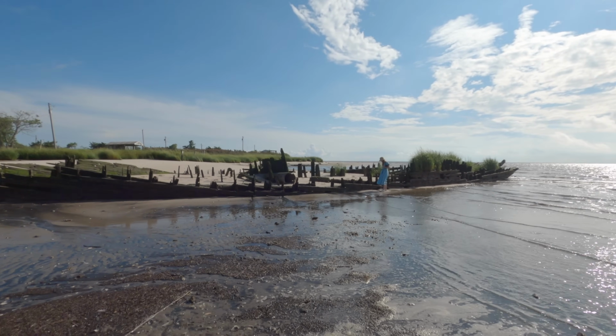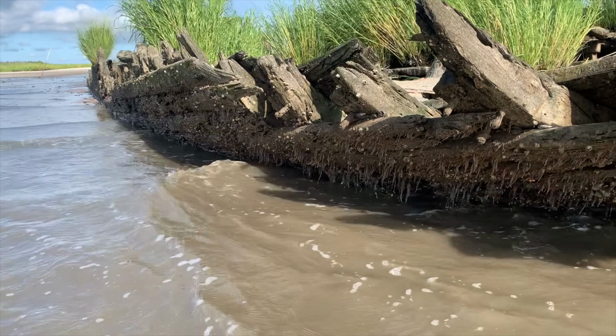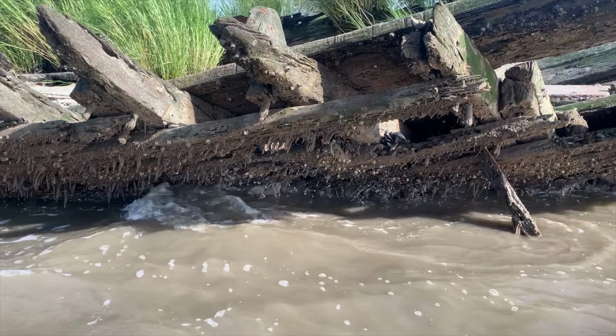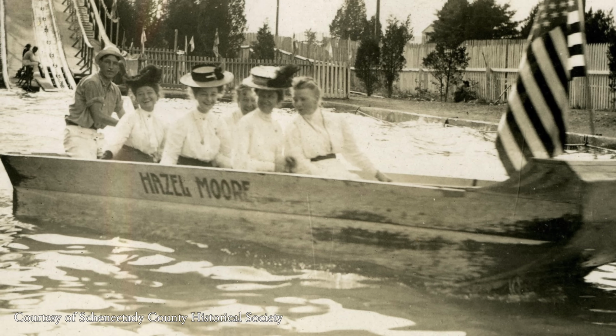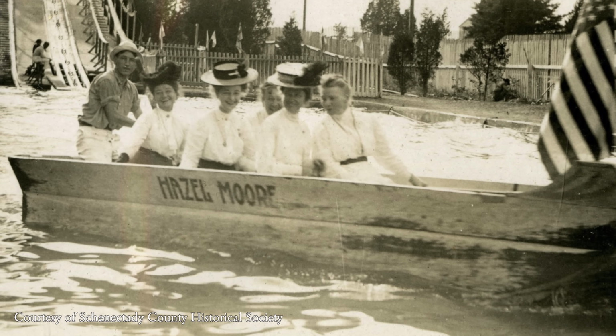Now, after recording this walkthrough of the wreck, I would later find out that the ship wasn't even called the Hazel Moore. While Hazel Moore is the name of a Mayflower Pilgrim descendant who moved to New Jersey, the only vessels I could find by that name was a gas launch involved in a rescue near Atlantic City in 1905, and this tiny pleasure boat in Luna Park, New York. Definitely not the wreck in question.